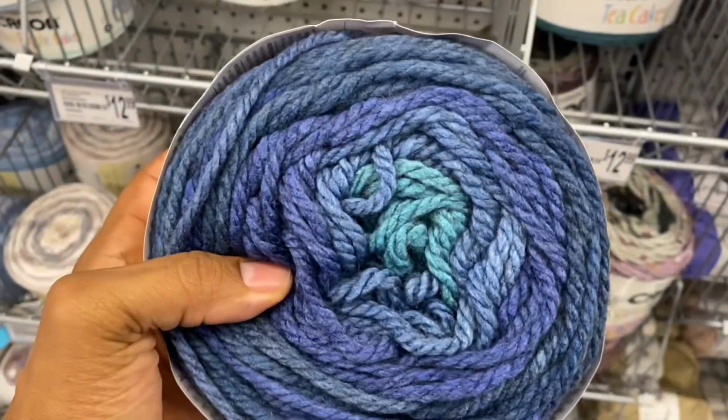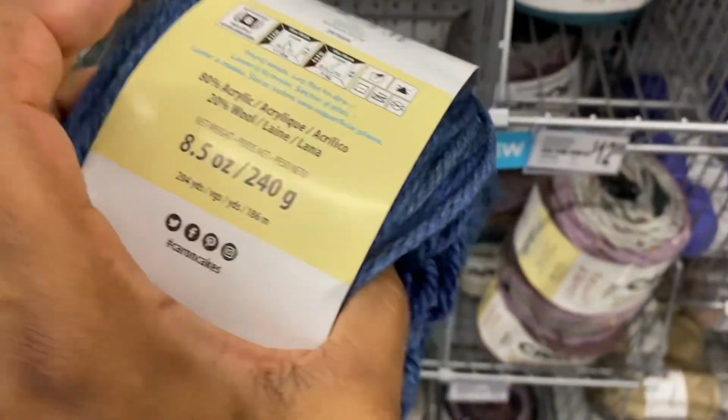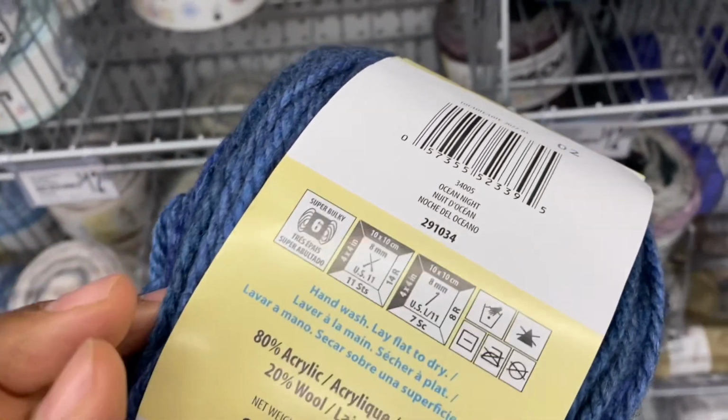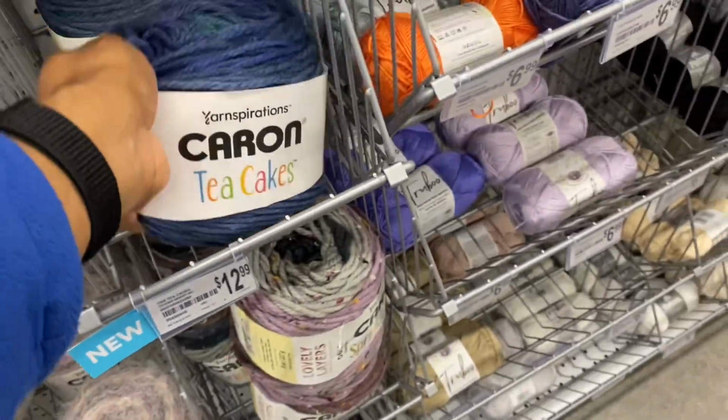Anyways, on to some tea cakes. Wasn't a huge fan of this. I like it. It's not bad. It wasn't anything that really caught my eye, but I like it because it is a thicker yarn.